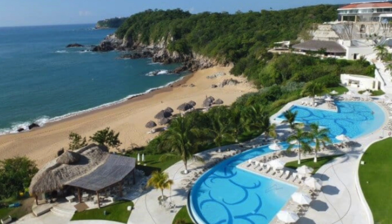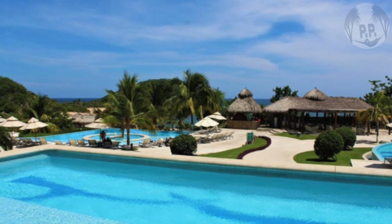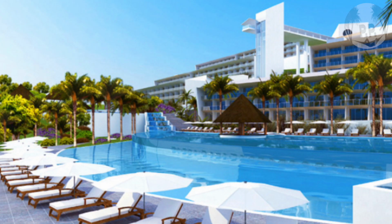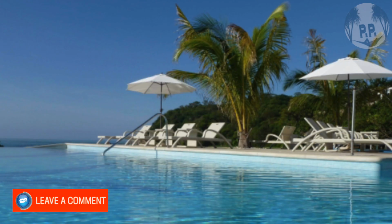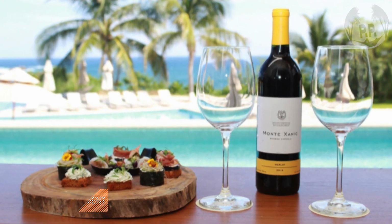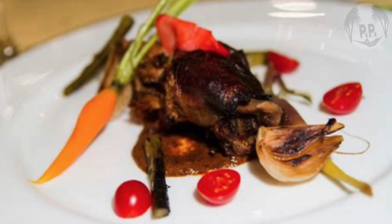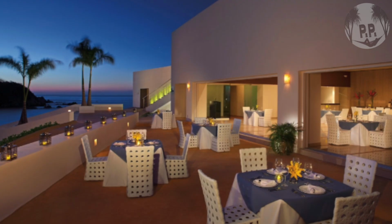They do have 2 big infinity pools with nice views overlooking the beach, but the strange thing is that even though the terraces are a good size, they usually don't have enough loungers, so this is another location where you might want to save your spot earlier in the day. Lots of dining choices at this one, but they do usually adjust their hours based on occupancy, and that was before the pandemic, so keep an eye on that.